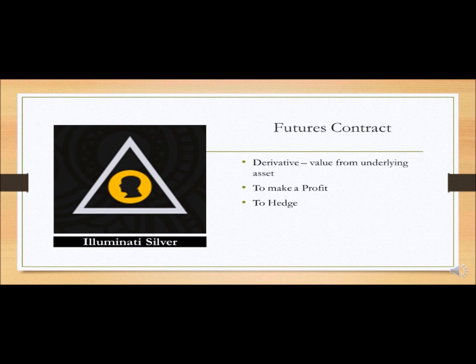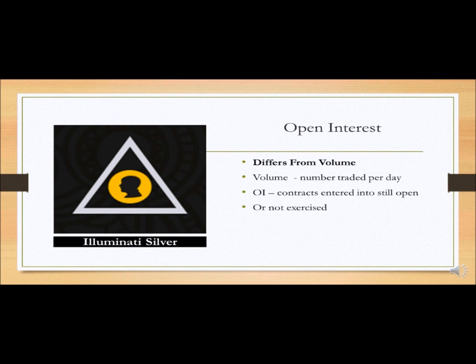Open interest differs from volume in that volume is the number of contracts actually traded per day, while open interest is the number of contracts entered into, either long or short, that have not been offset by transactions or exercised. They are new or open contracts which may offer clues as to what the traders are anticipating the price to do in the asset. In other words, the contract is still open.